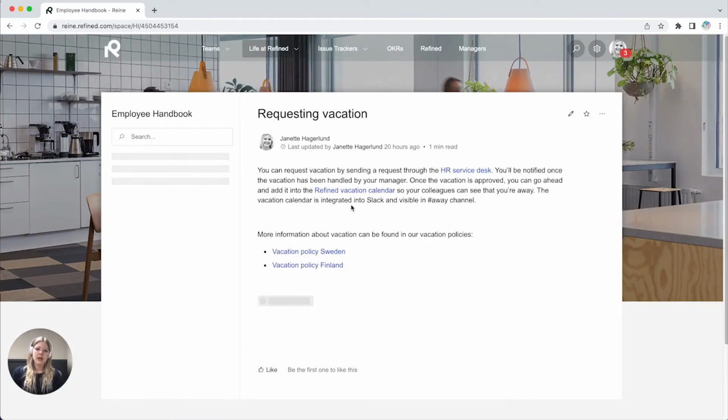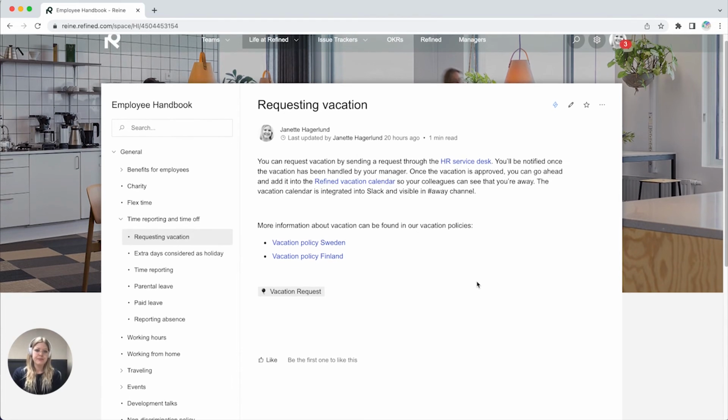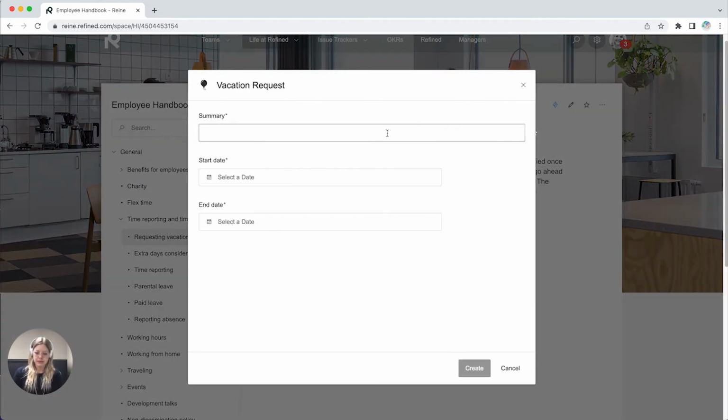So now what we're viewing is a regular Confluence page. So we have the page tree on the left-hand side and then the content on the right-hand side as usual. And here you can see that we've included a request type for vacation. And then you can also access it from this navigation here on the top, and then just click it to create a request. So let's create a vacation request.